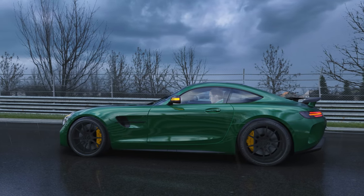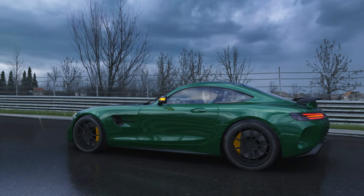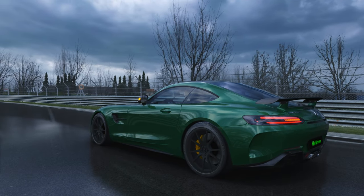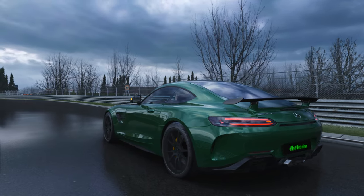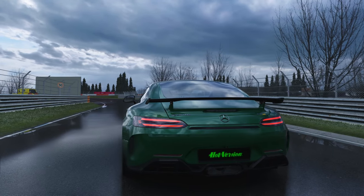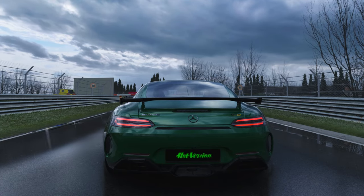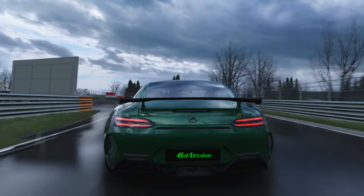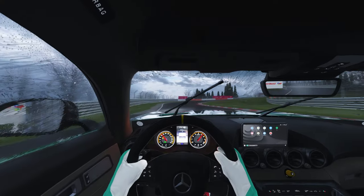Weighing in at 1733 kilograms, it's not exactly a featherweight, but that's because it's packed with power. And speaking of power, under the hood, you'll find a 4.0-liter V8 twin-turbo engine that churns out an impressive 577 brake horsepower. That's enough to give you a grin from ear to ear, even before you hit the gas.